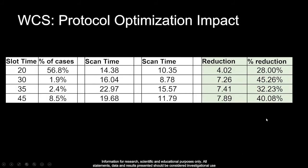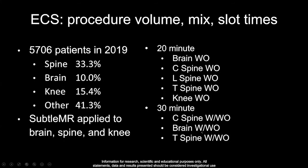When you look at the exam slots, to get these exam slots down, you notice we're able to pull a significant amount of time out of these exams that were kind of lengthy beforehand. We're able to make a significant dent in the operational impact. Now, here's one of our East Coast pilots. And this particular pilot was a bit affected by COVID during this trial.